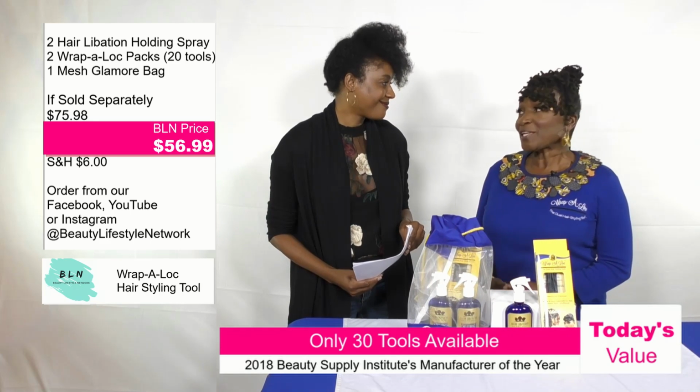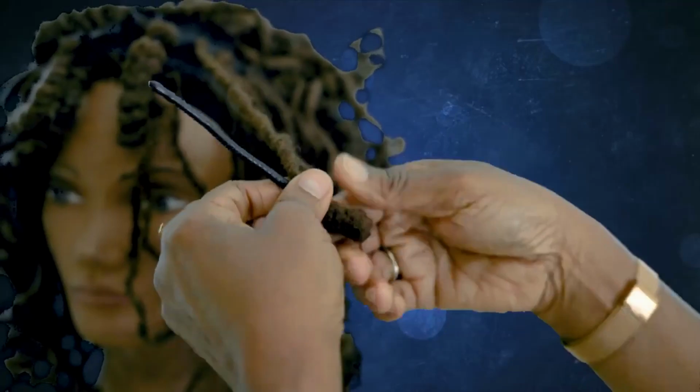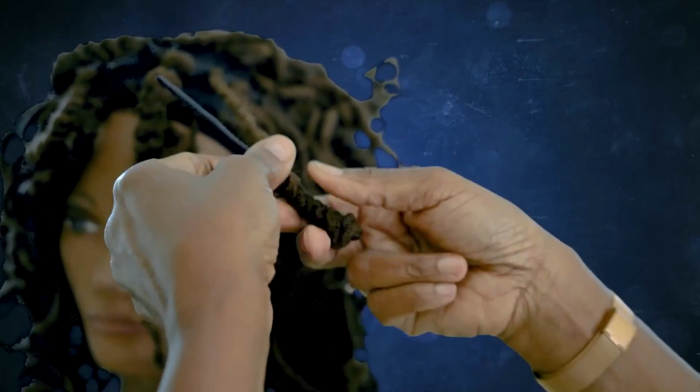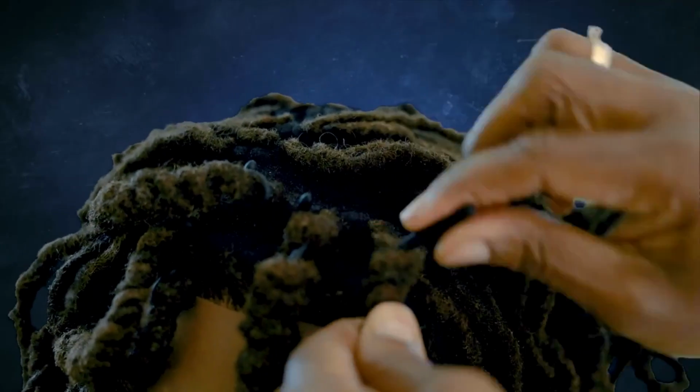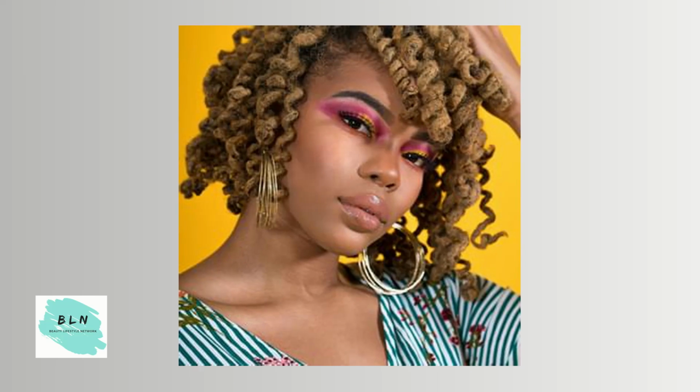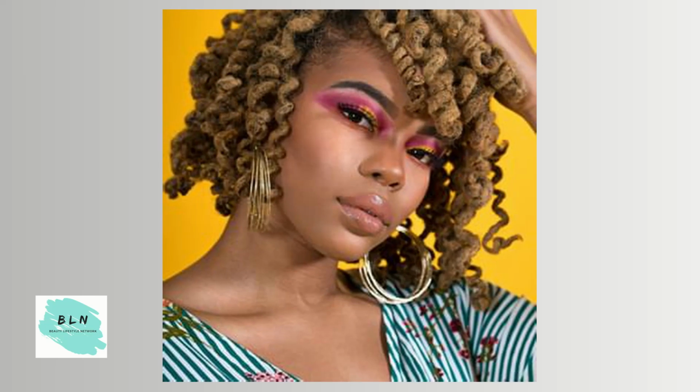Wrap-A-Loc is a great hairstyling tool. It not only curls the hair, but it also gives our customers an opportunity to wear their hair in a style that they normally would not get without using the Wrap-A-Loc. In the end, you're going to have a curl, but while you're getting that curl, you don't have to cover your hair with a hat or with a scarf. You can actually rock the tool, and that's one of the unique features about Wrap-A-Loc.